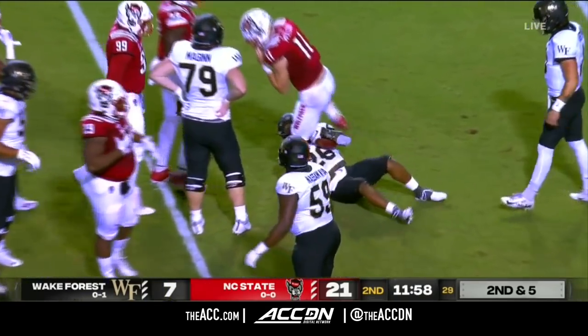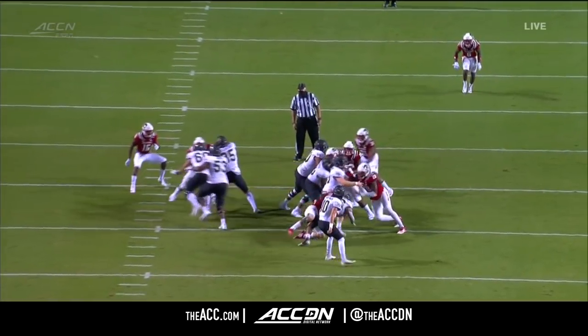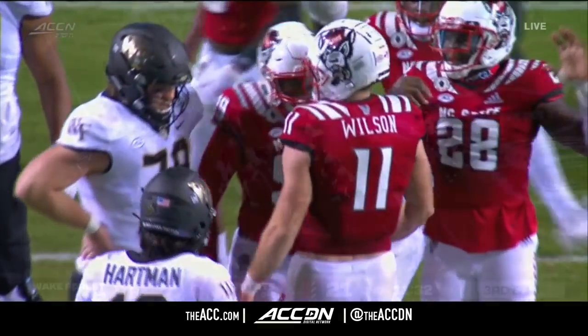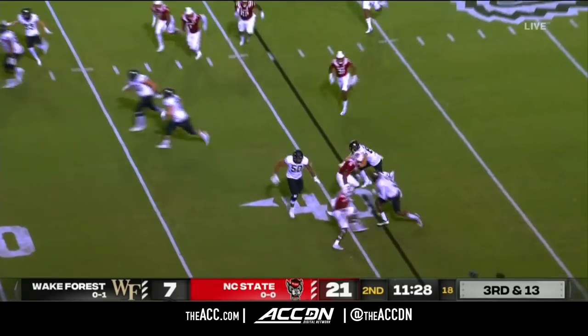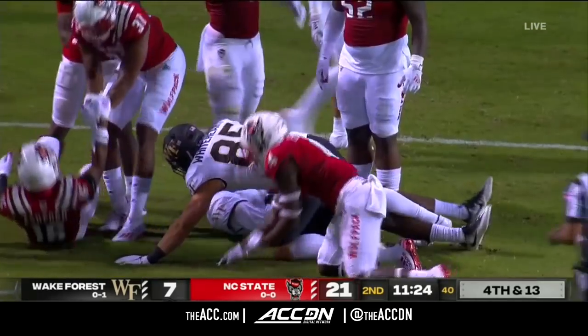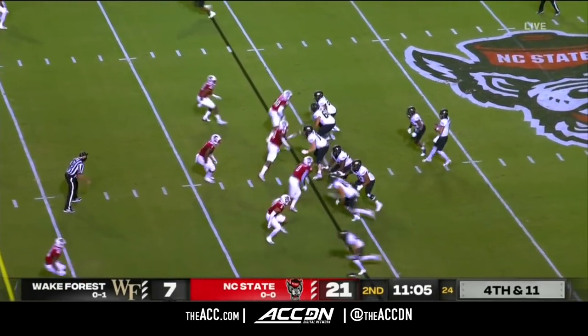And nothing doing on the carry by Beal Smith. It's Peyton Wilson atoning for the late hit. They just bring him off of the edge there. And Wake, by the way, 3 out of 4 on third down. Hartman will throw into the flat and complete to Stewart again. Made a couple of catches on this particular drive. It's probably the right decision.